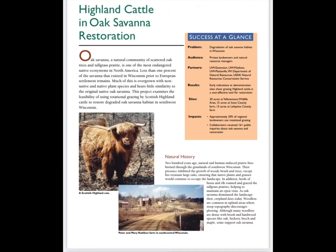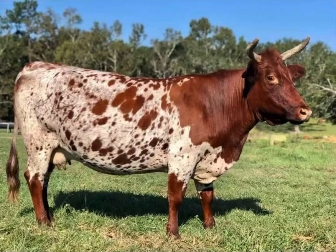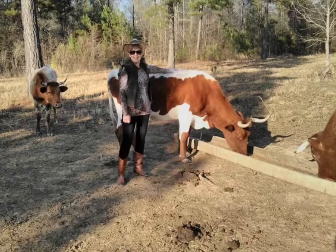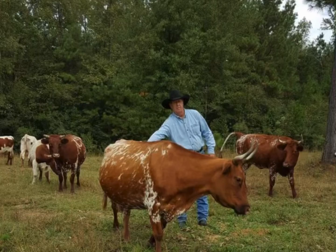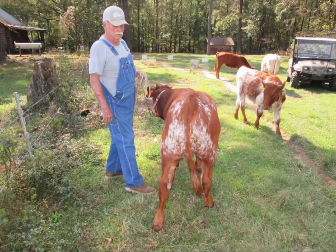And here's an example in Wisconsin where I used highland cattle in oak savanna restoration on sites of 15 to 20 acres. In my particular application, I think Piney Woods cattle would be the best use instead of highland, because they're native cattle to this area. It's a heritage breed. They were brought over by Columbus over 500 years ago and were feral. And the size and docileness, and they're adapted to this area and they will forage unlike most cattle.